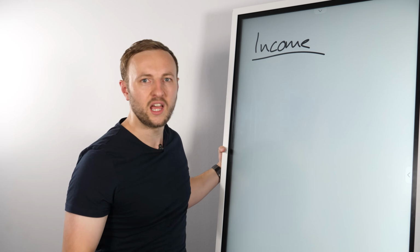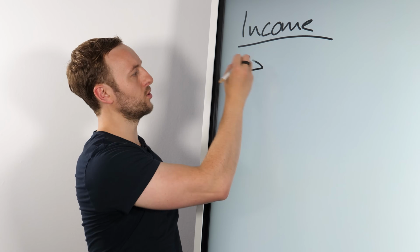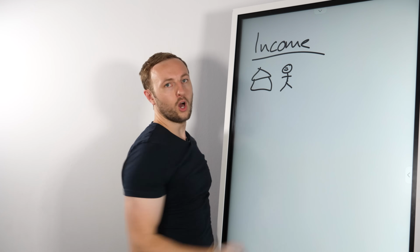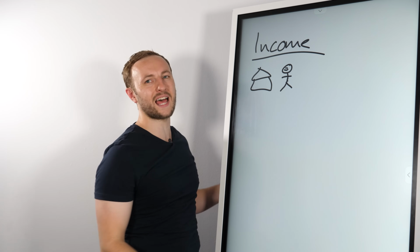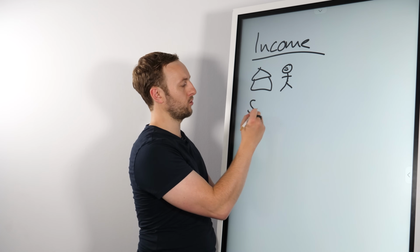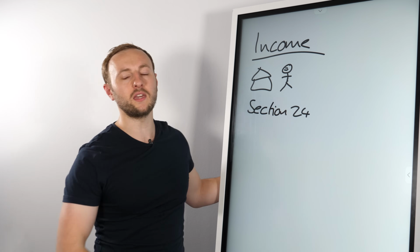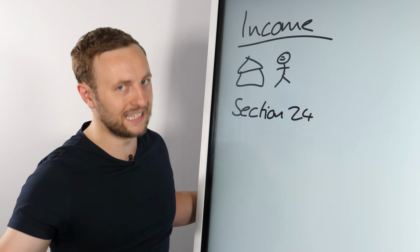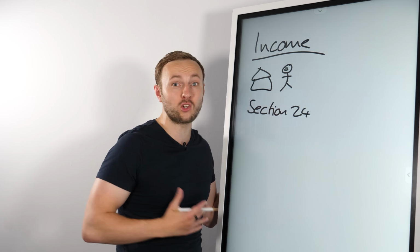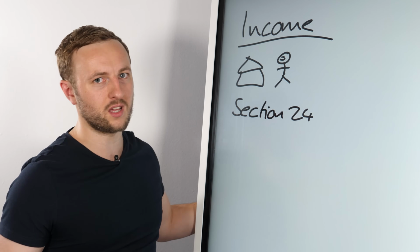So let's run through it and let's go through personal. Let's say you own a property in your personal name. So this is you with one leg apparently owning this property. Well, income tax is actually, it would have been great a few years ago, apart from the dreaded Section 24 came into play. What this means is that you get a 20% allowance that stops you paying tax on that, but all of the mortgage interest doesn't count as a legitimate expense, which is absolutely crazy in my opinion.